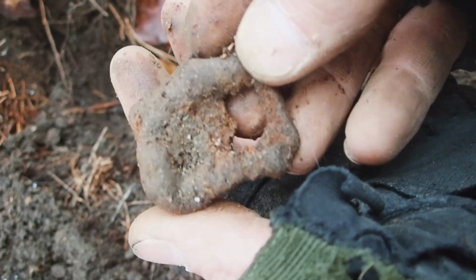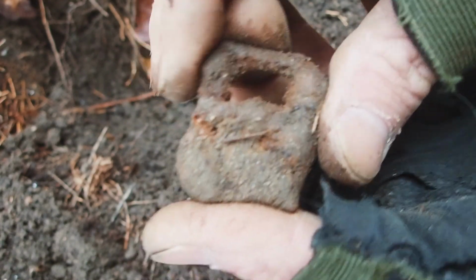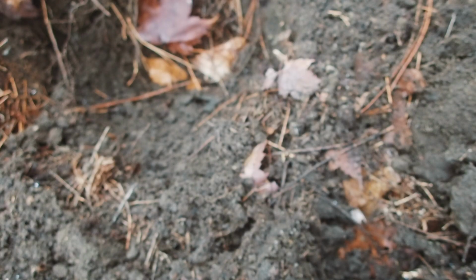Well, right behind me, 10 steps away, I found this little horse tack buckle. It's very obvious that it's just a utilitarian iron. It gets the job done of securing a leather strap. And it's pretty impossible to tell exactly where on the harness it may have been. But the buckle that I just found right here, its purpose is very obvious.